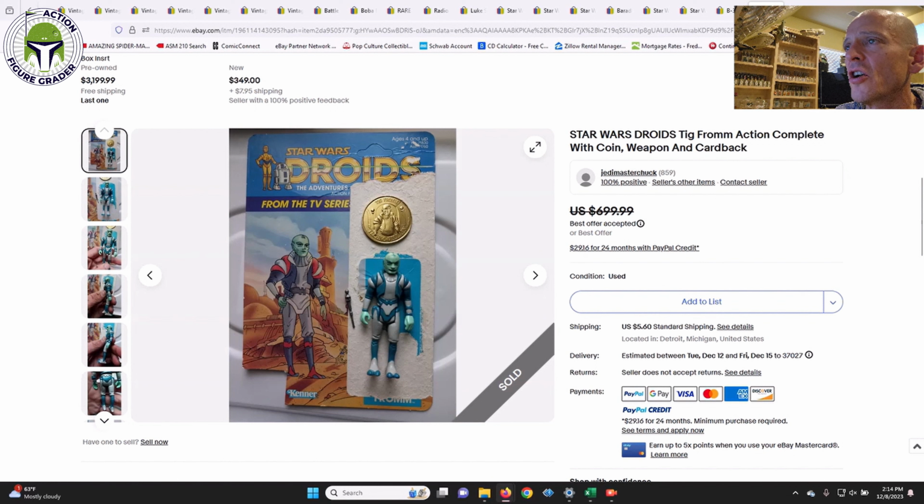And you also get the harder to find coin with it. So, you know, this is a good way to do it. You could get CAS or AFA to display it with the coin. But that's a really nice example. And that one was listed for $700, and it sold in a best offer accepted of $656. So not cheap. Size From is obviously more expensive. He's hitting over $1,200 graded now.